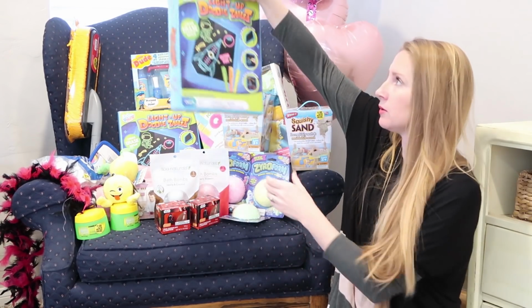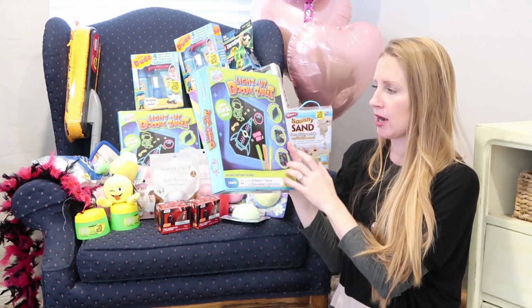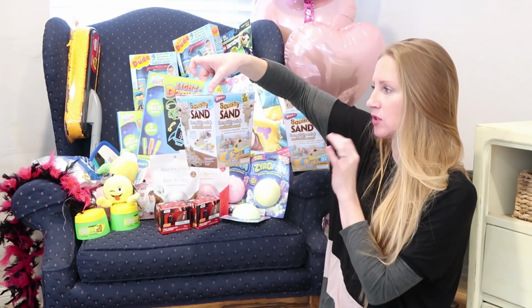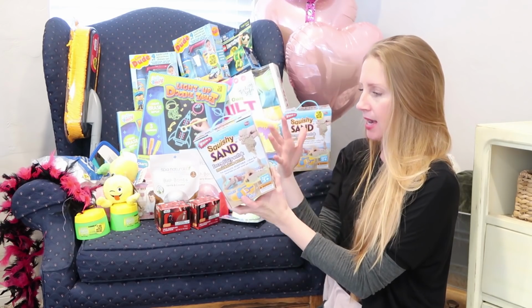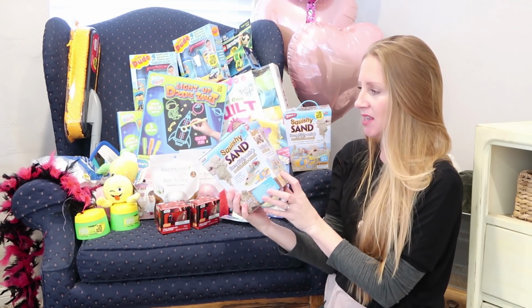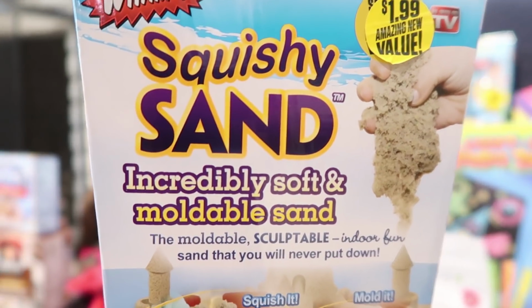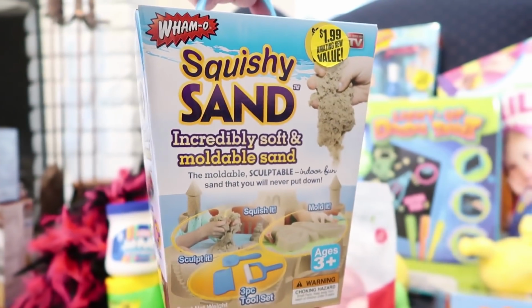Also found these light up doodle tablets. So it's just those electronic sketching pads. And this, as seen on TV, squishy sand, incredibly soft and moldable. It's like that kinetic sand that just kind of sticks to itself. Kids have been wanting it ever since it came out, so it's been a couple years, and they still love to do this kind of stuff. So I got 1 for each of them.